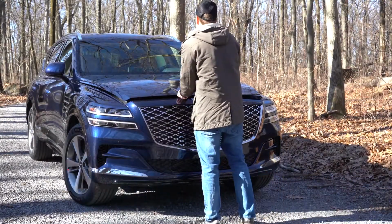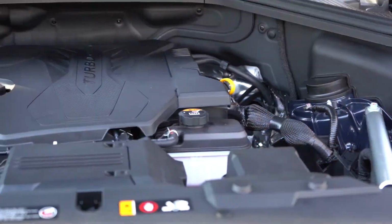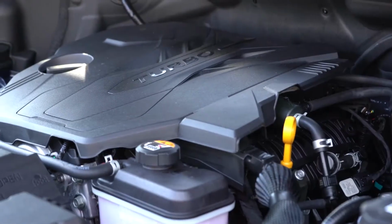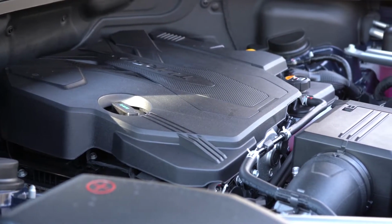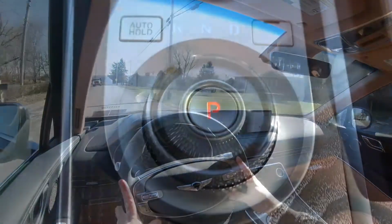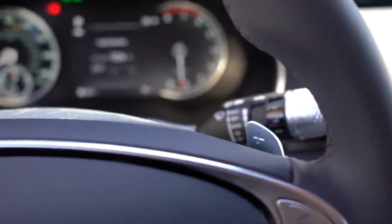But so then, as I alluded to in the pricing there, you guys could probably tell there are two different engine configurations for the GV80. First one being the one we have today, and that is a 2.5 liter turbocharged inline four-cylinder, putting out 300 horsepower at 5,800 RPM, 311 pound-feet of torque, available from the power band of around 1,600 to 4,000 RPM. Again, power sent to rear wheels or all wheels through an 8-speed automatic with paddle shifters, which you guys know we will be testing out in a little bit here.